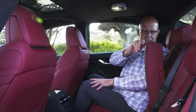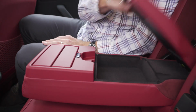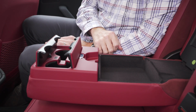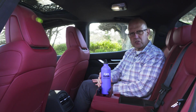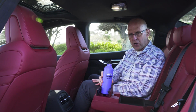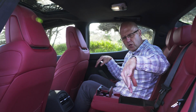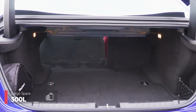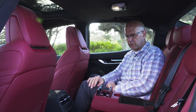The other thing is this armrest pulls down and reveals a rather nice little cubby hole in here. Press the button and you've got a pair of cup holders. But again, they're not exactly generous. A standard sized drink bottle is going to struggle to find a home in there, really. There are ISOFIX location points for child seats on either side, and this seat back splits 60/40 to enhance load flexibility. So really, from a practicality point of view, it's pretty good.